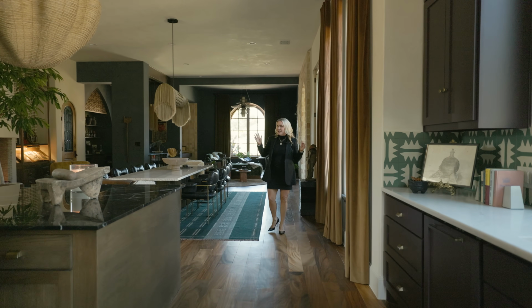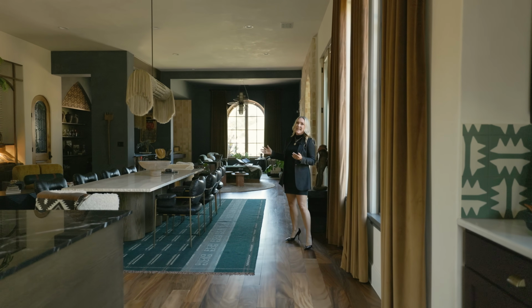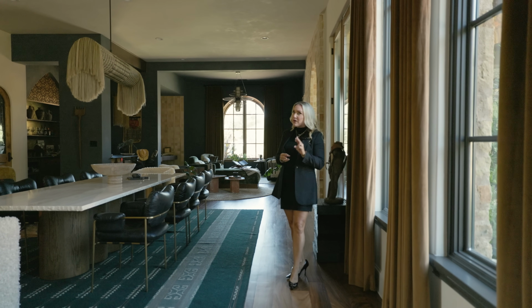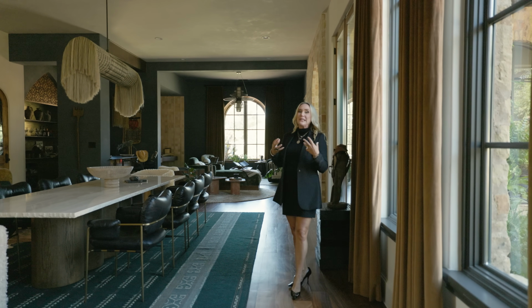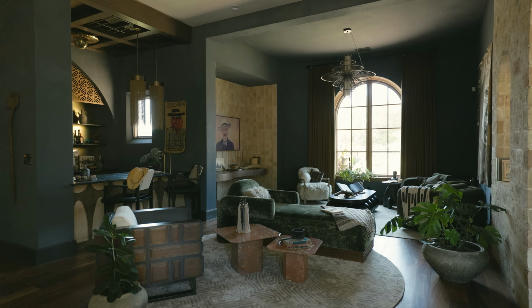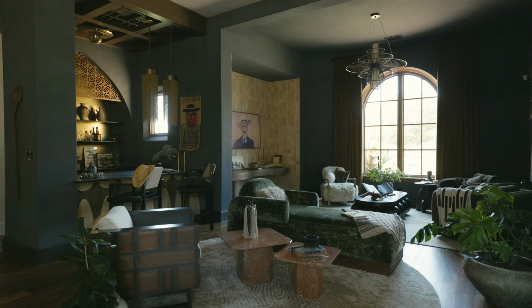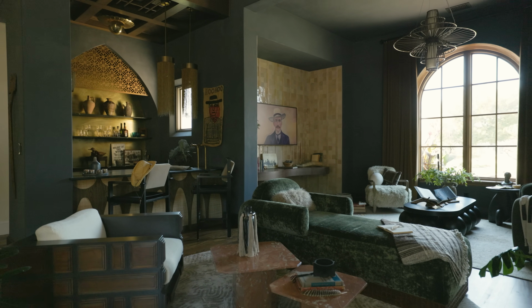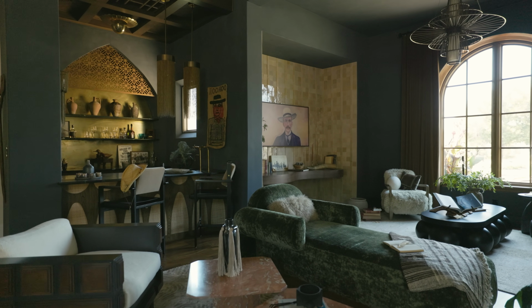All right, we're walking just past the dining area again, and we are not done with the living spaces in this home. We still have two more areas that you have not seen that are lounges. So let's go take a look at that. The first one is this little lounge area that welcomes you right when you come into the space off the entry. And it is not only beautiful, but it's actually incredibly comfortable.